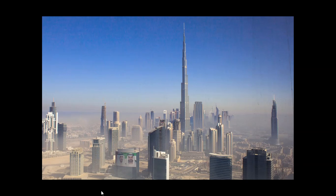Let's start with this picture. Can you name that big tall tower right in the middle there? You should get it, as we've done it quite a lot in the class. Well done if you said the Burj Khalifa. What's special about the Burj Khalifa? Well done if you said it is the tallest tower in the whole world. Very, very tall.